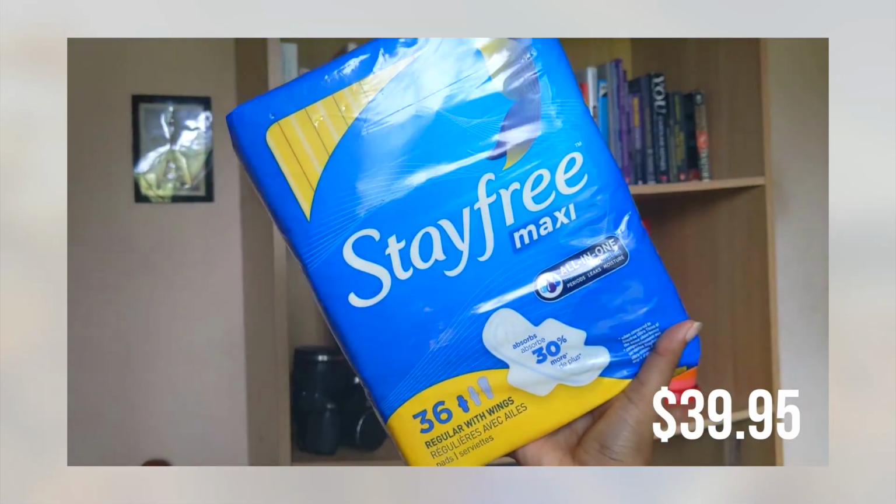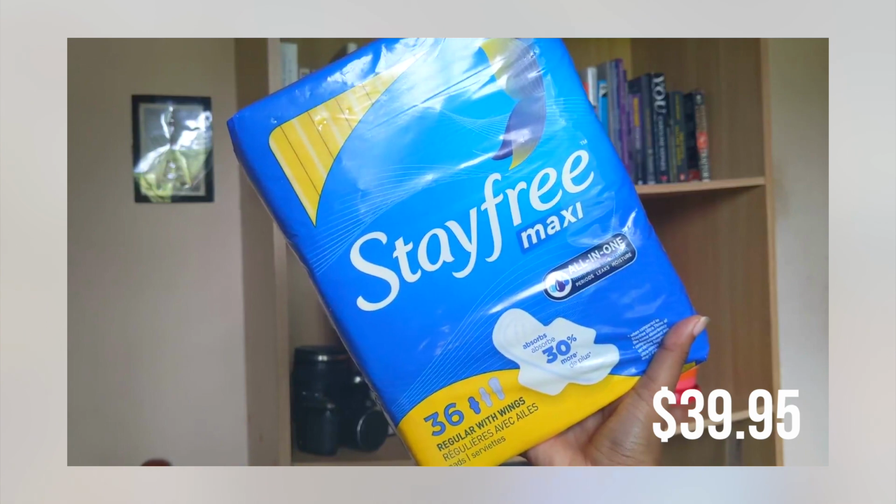And last but not least, the necessity, of course, we have to get this. So this is just the Stay Free Max pad. I had this last month, well, last 2 months in my haul, so I am here again with it. We need this. It is important. So guys, that is all the items that I would have bought for this month's haul.